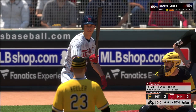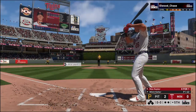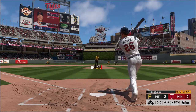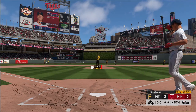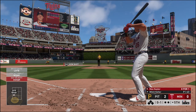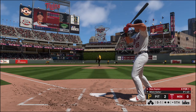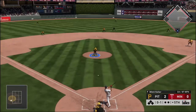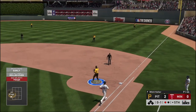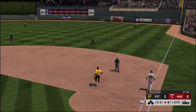Set now for the bottom of the fifth. Stepping into the box, Max Kepler. Flied out in his first at-bat, so make him 0 for 1 so far. Now here it comes. Into the windup, here comes the 0-1. Oh, right back to him on the mound, and he'll flip on to first to record the out.